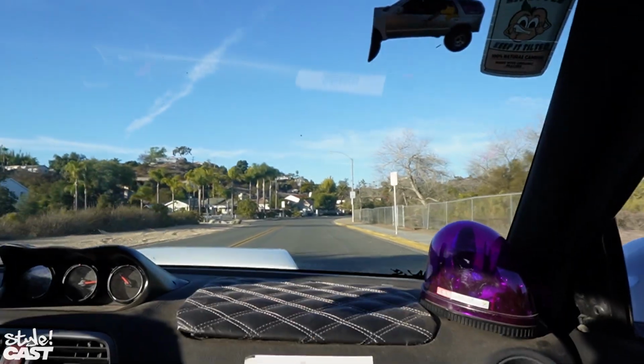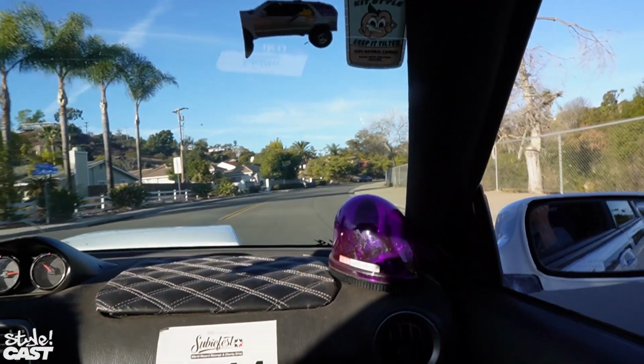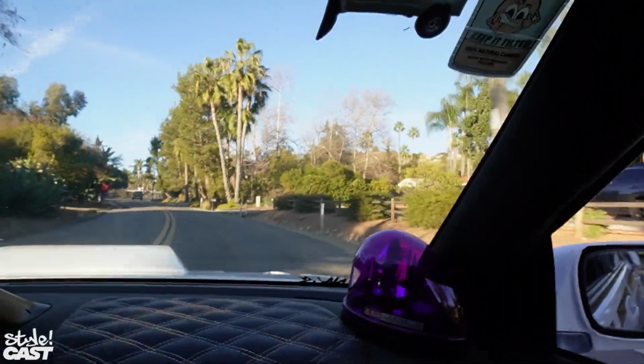I need an alignment, so if I let go, it just swerves off to the left. It's not bad at all though. Exactly, it rides nice. It's pretty wild. It's a normal road. Bye reflectors.